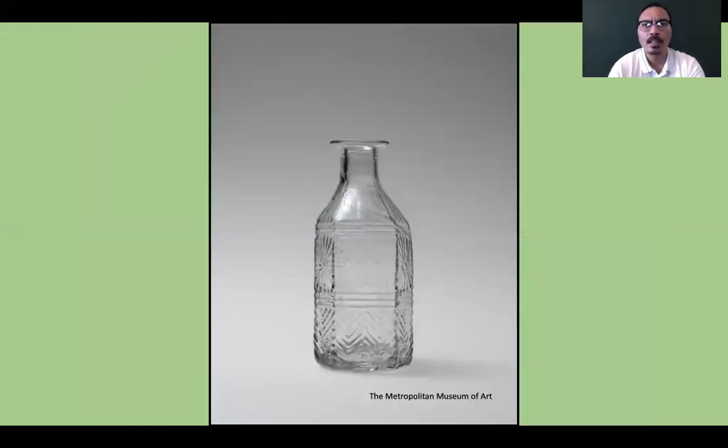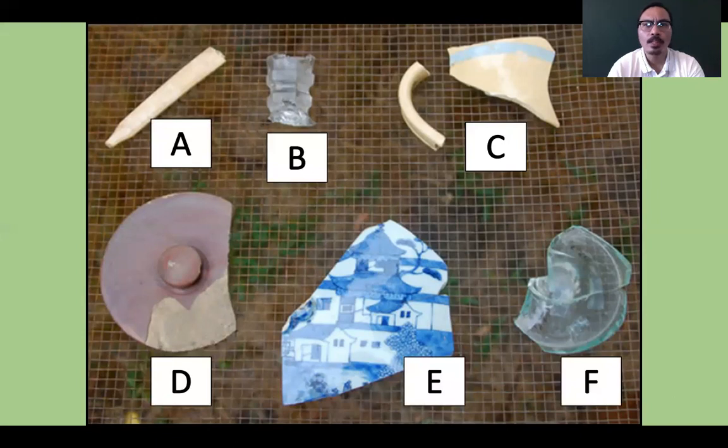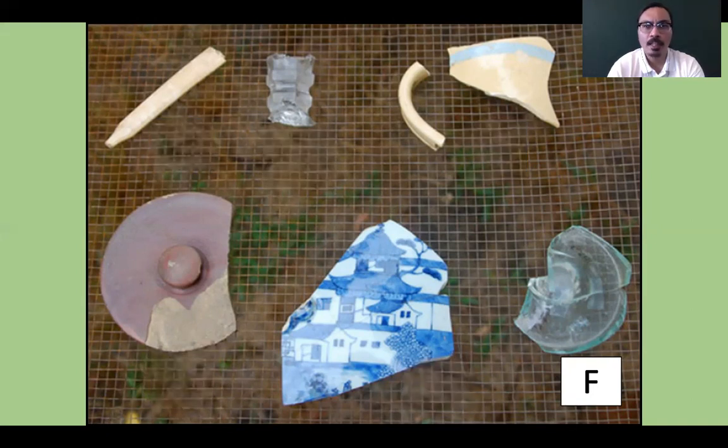Now, here's one last item for you to look at. This is a glass bottle that was pretty common in people's houses in the 1800s. Mr. Wilson probably kept at least one of these in his house. So which one of these artifacts may have once been part of a glass bottle like the one we just saw? If you said F, then you got it right. This is the base of the glass bottle. Give yourself a round of applause if you got all 3 items right.